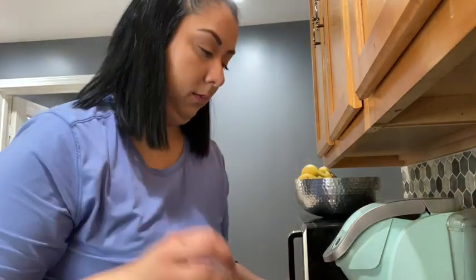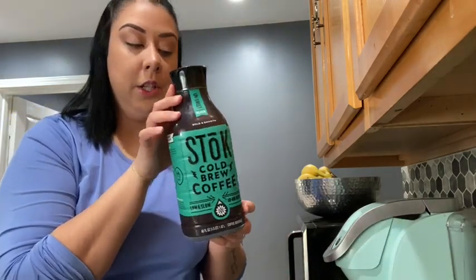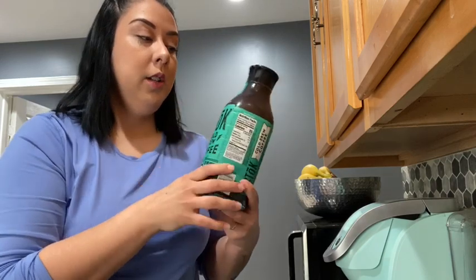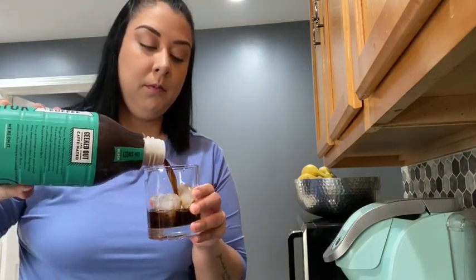Oh shit. All the ice came out. Okay, and then show you guys. So this is a coffee I like to use. I've been loving it. It is unsweet black coffee. You could find this at Target. I'm gonna go ahead and put some in my cup. Just like so, all the way up to the top, so I could put some creamer.